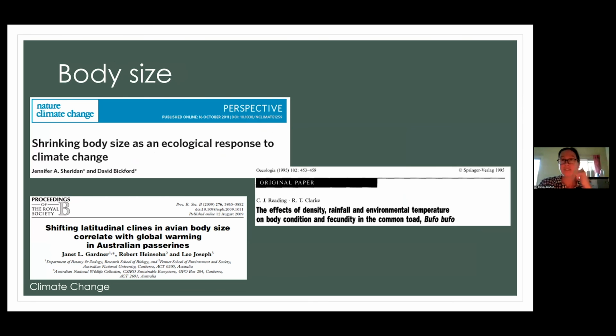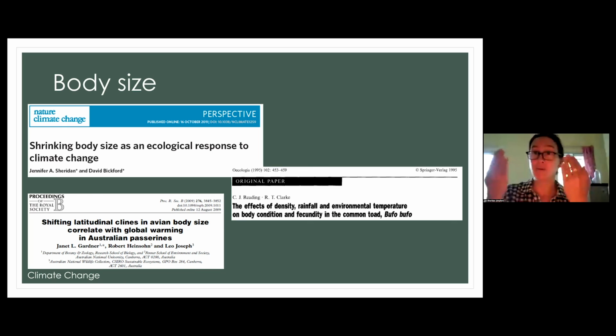And all of these studies have been enabled in large part by museum collections. So as Benoit said, we don't have a time machine. We can't go back in time and look at them, but these museum collections serve as that time machine. So we have museum collections around the world. We can look at species from different places in different decades, different centuries, and we can compare today with what they were decades and centuries ago.